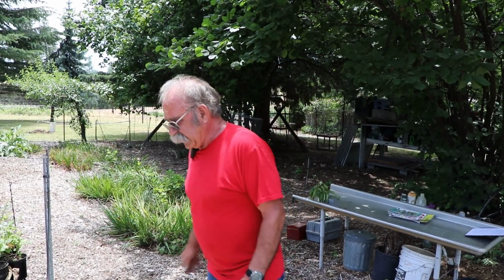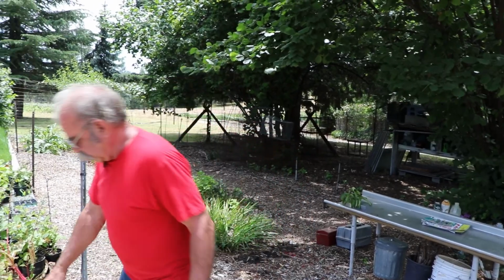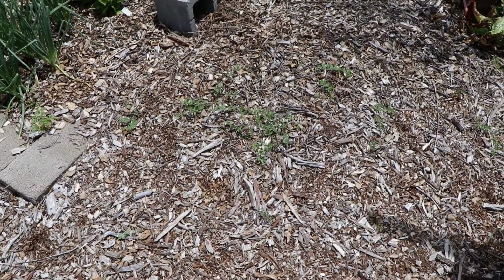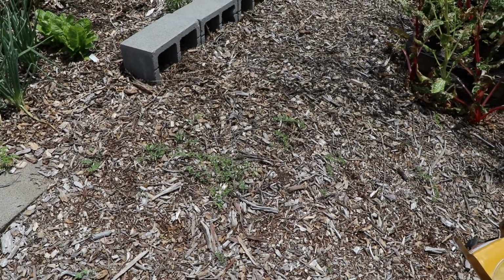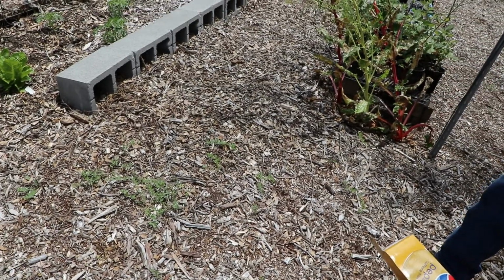But what else can we use instead of that? So I had a little demonstration. I left it here on purpose. You'll notice there's some weeds growing in my garden. Wow. You didn't see many, did you? No. Sherry didn't see many. So what are we going to do about these weeds?